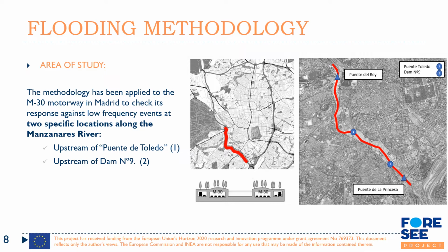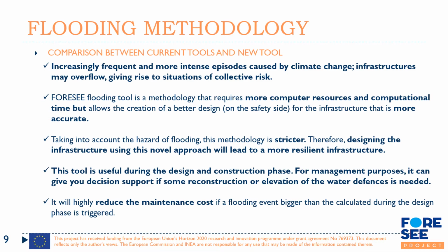First of all, I present the area of study. As mentioned before, the case study is the M30 motorway in Madrid. But in the case of the flooding methodology testing, just a specific section was considered, which is shown on the map. It is basically a section located between the Puente de Toledo and dam number 9. In the map on the right, you can see number 1 and number 2. This is the section that has been considered for the flooding methodology.